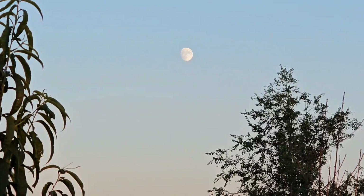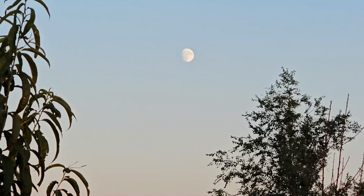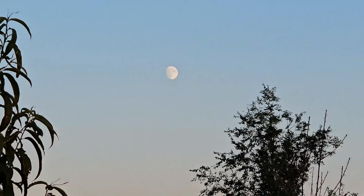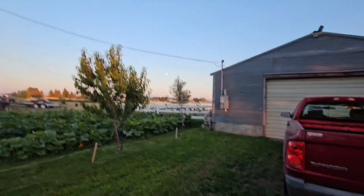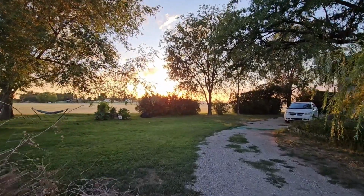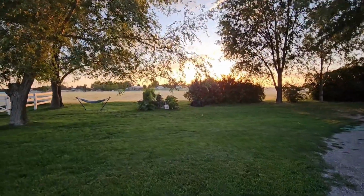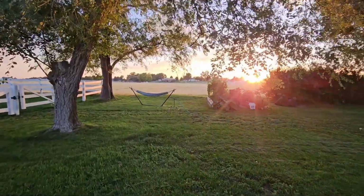Well, folks, I came out to check the sunset and hope you enjoy it with me, but looky here. Got a moon that's almost full. So beautiful. I like it when it gets that way. Sun's going down. Golden hour is here. And here we are. Got a nice beautiful sunset.